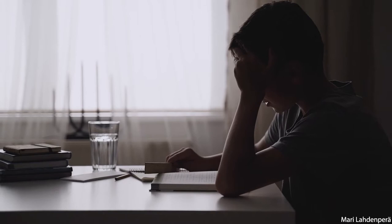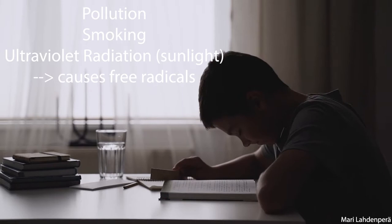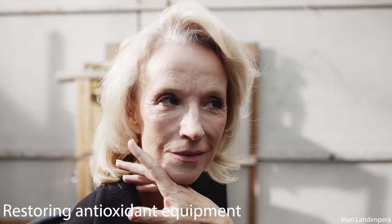Next, let's see the benefits that aren't scientifically proven yet, but the compounds can be proven to do some things in other ingredients. Helps to fight against stress factors like pollution, smoking, and ultraviolet radiation from sunlight, which cause free radicals that are proven to cause sped-up skin aging, if vitamin C is active. Anti-inflammatory. Helps your skin in restoring some of its own antioxidant equipment that gets depleted with time and age.